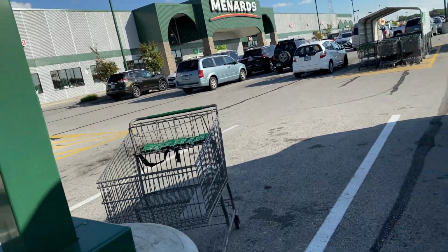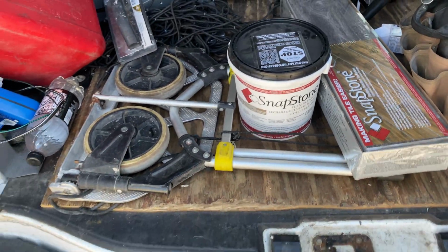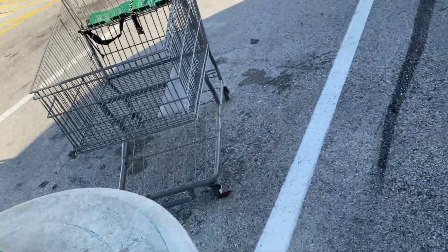Just leaving Menards, guys. Got my stuff. Bought me some vitamins. I'm out of vitamins. I'm waiting on my order from GNC. It hasn't arrived yet. Just grabbed something. Got my snap stone. They replaced the towel. That was bad.